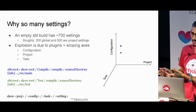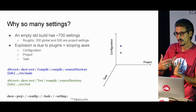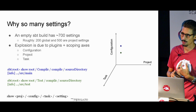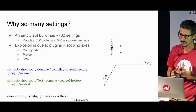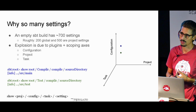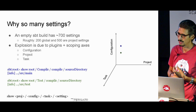But run is also going to be scoped to test, not just compile. So there are some ways of scoping your settings by default that don't make a lot of sense. And this all adds up. It all contributes to the explosion of settings that we have in our build.